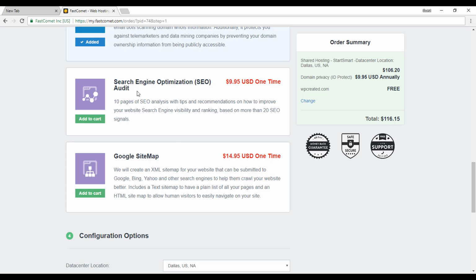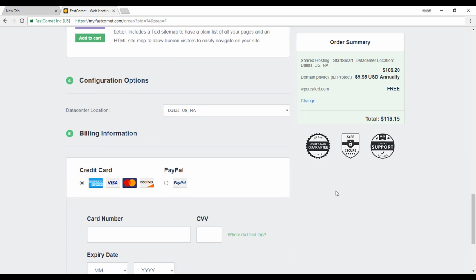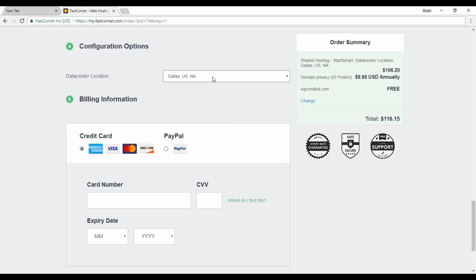Personally, I wouldn't choose any of these extra add-ons. I'll just get the domain name privacy if that's important to you, but it's optional. Another thing, when it comes to the configuration options, is where you choose the data center closest to where most of your website visitors are going to be coming from. If most of your traffic is targeted to US people, I recommend choosing any one of these data centers closest to them. Or if most of your visitors are coming from Europe or Asia, just choose whichever one is closest. But for me, I'll just leave it at Dallas.